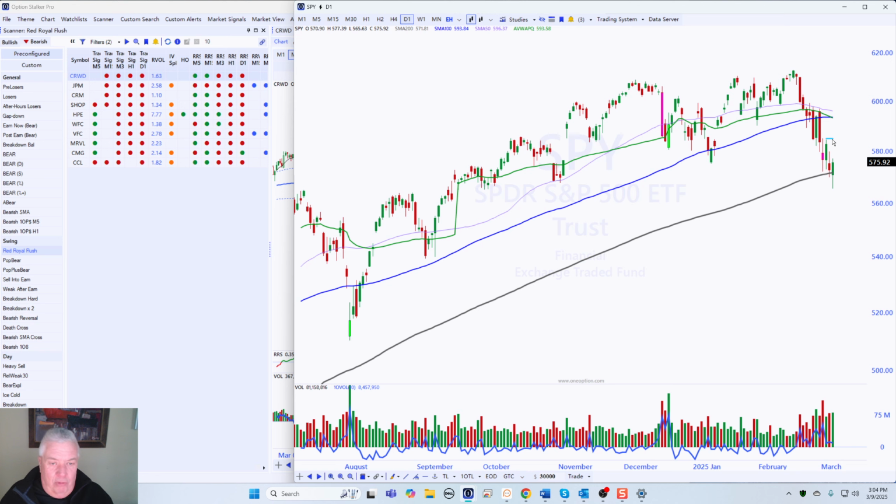We've got the FOMC statement coming a week from Wednesday, so about 10 trading days. The market is going to want to hear some dovish news from the Fed. We're starting to see economic data points continue to soften. The 151,000 jobs on Friday was better than feared. Hourly wages, 0.3%. That's good. So on the surface, it looks good.